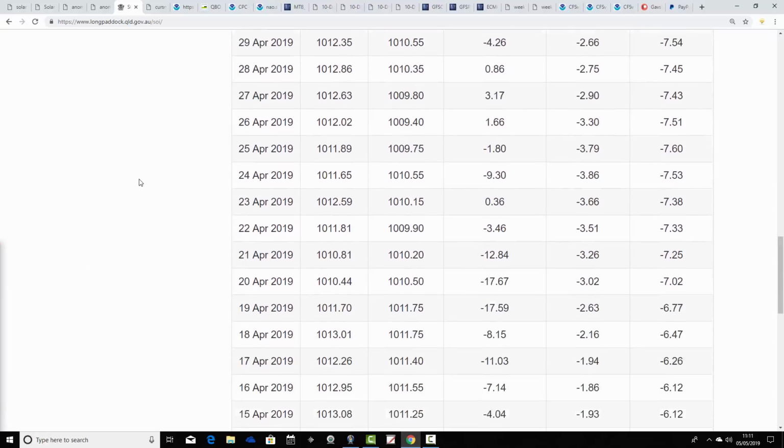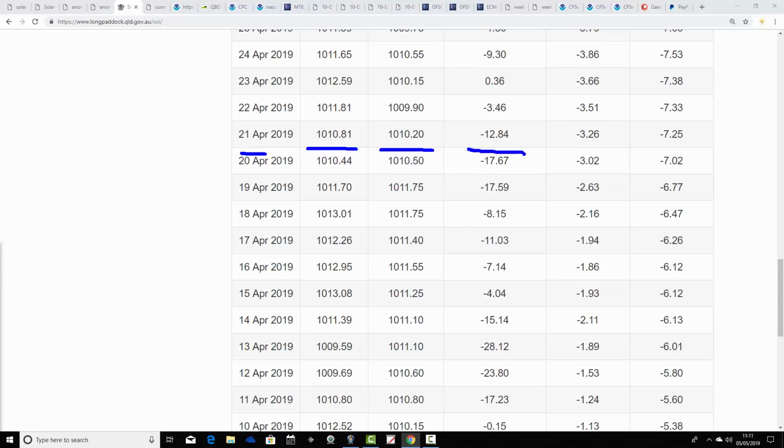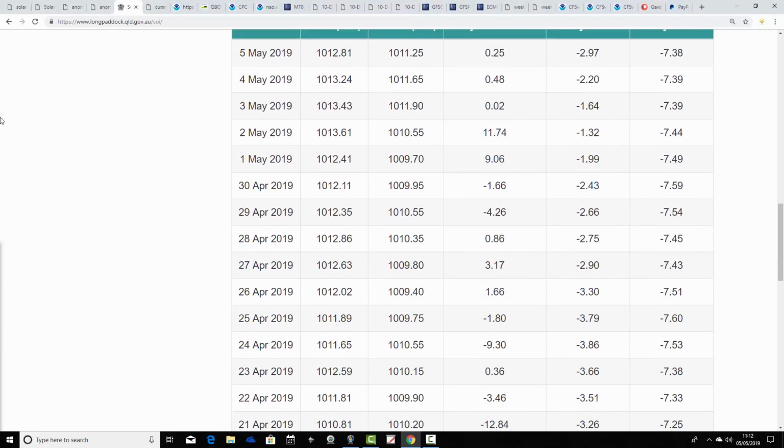So, for example, if we go down just here, we can see that on the 20th of April, just there, we had an air pressure of 1,010.44 millibars in Darwin and 1,010.50 millibars in Tahiti. That was enough to bring us out with a very negative SOI number of minus 17.67. So those sort of air pressures are reflective of an El Nino type condition. Well, as we scroll up, we can see that the very latest is that we did go a bit positive with the SOI actually into the opening days of May. So that's the 1st of May just there. That's the 2nd of May just there.